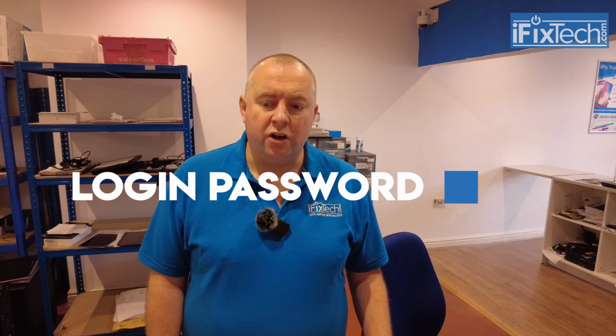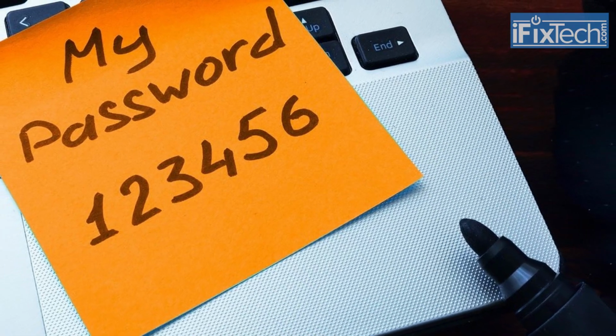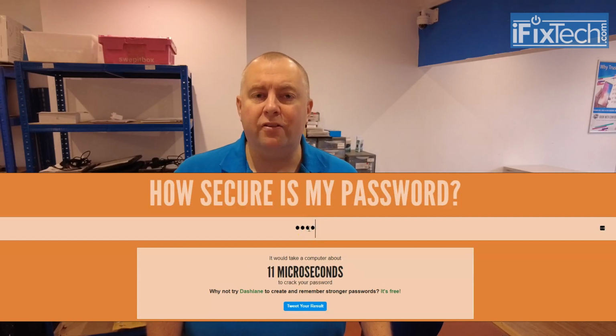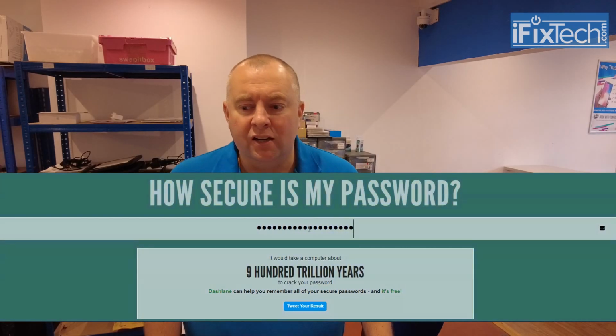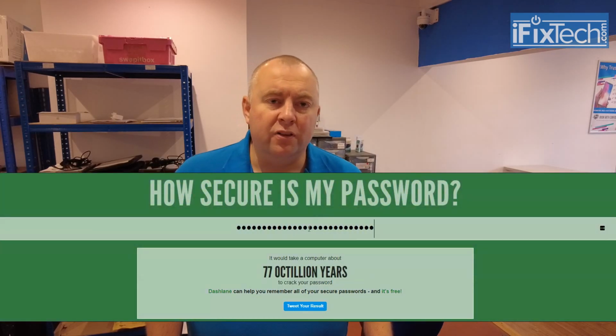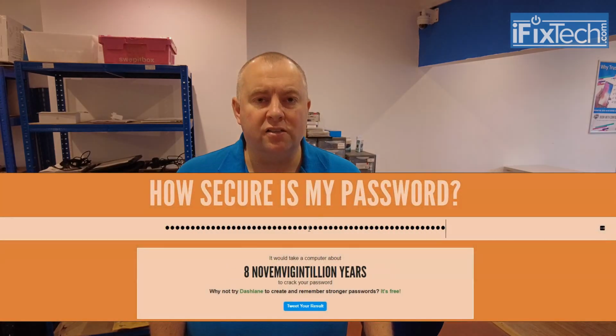So that's my recommendation. On top of password managers, what else can you do to keep your computer secure? Your login password. How many people have a login password on a post-it note next to their computer? Or worse still, how many people's password is 1234, or password, or even left blank? You know, these are big, big, big no-nos. Do not ever make it easy for someone to get access to your computer. Doesn't matter how hard your password is. If you've got it on a post-it note sitting next to it, then you might as well not have a password. So make sure you secure your computer with a decent password.